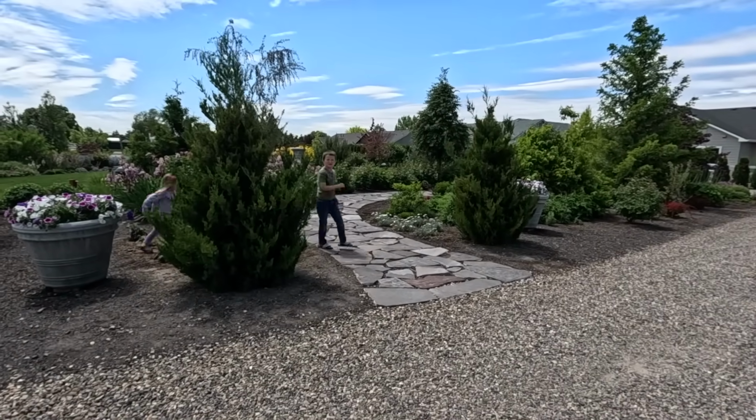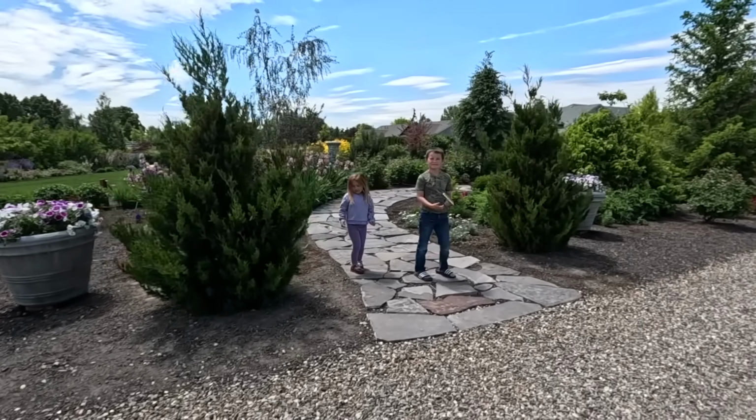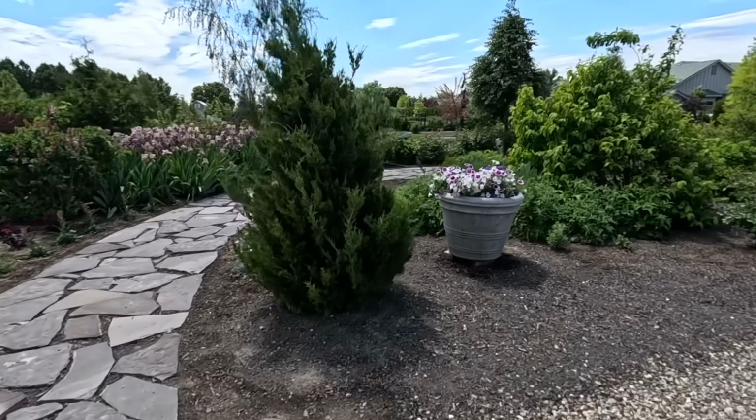All right. So these containers are flanking the junipers that are also flanking the pathway. They're all flanking the pathway. Let me stand back a little bit so we can see. Oh, they're perfect. Okay, so let's take a close-up look.